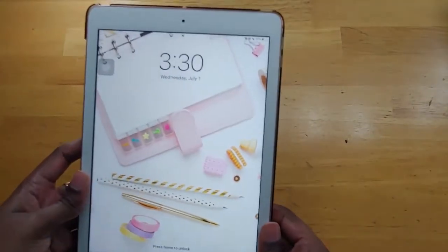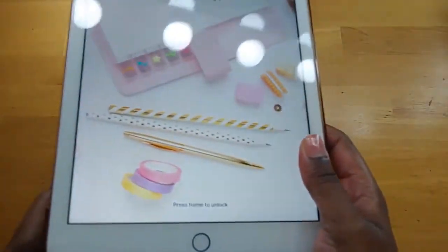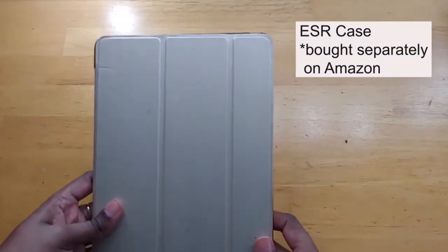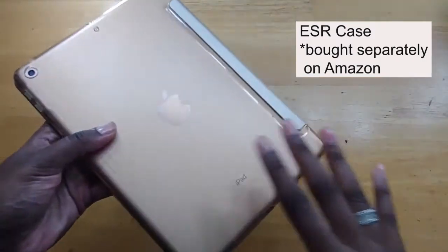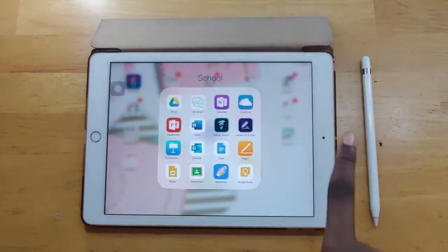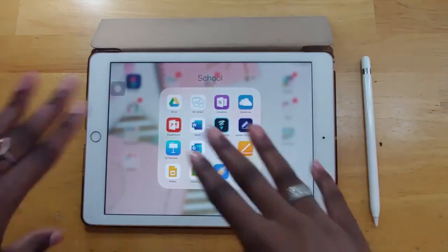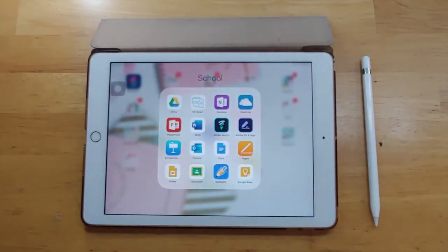The storage is 128 gigabytes, and it does come with the case that I bought from Amazon. The case is pretty beat up, but it does what it's supposed to do, and it keeps the iPad safe. Okay, so because I do have some lights that are being reflected on the screen, I decided to put the iPad in landscape mode, and then I'm going to talk about some of my favorite apps that I absolutely love using while in my teaching program.